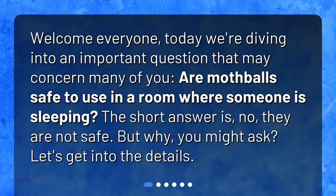Are mothballs safe to use in a room where someone is sleeping? The short answer is no, they are not safe. But why, you might ask? Let's get into the details.